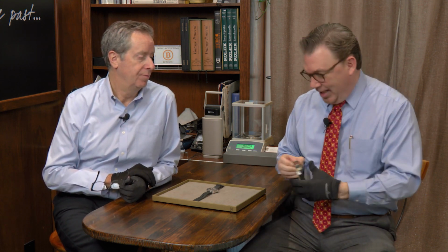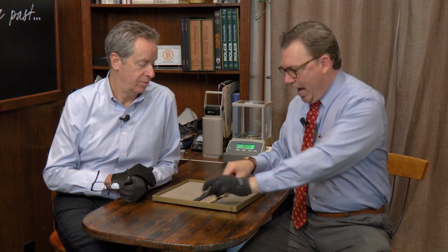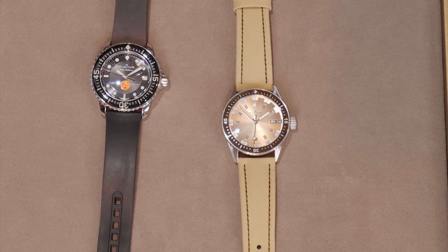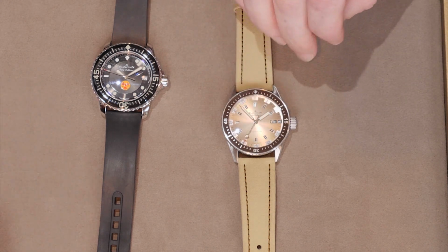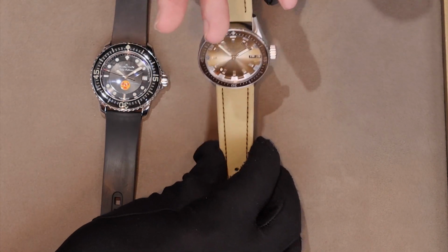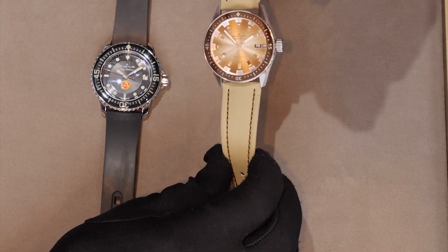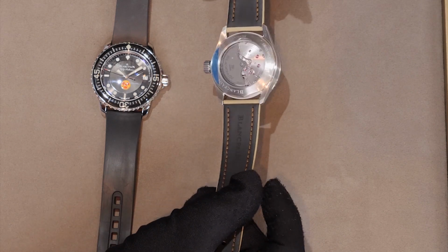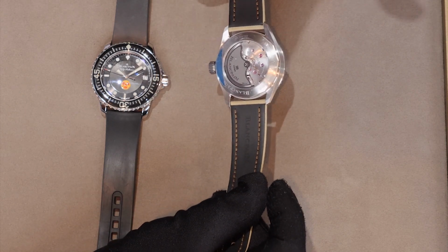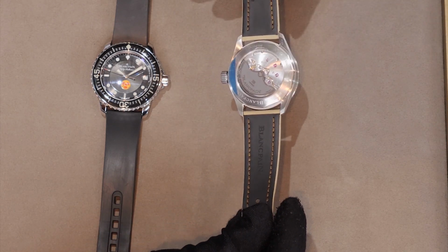So this is the Blancpain 50 Fathoms Bathyscaphe Desert Edition. Very cool. 43 millimeters, stainless steel, day date, this beautiful kind of fade out dial. It kind of looks vintage. And then you have a brown ceramic bezel. If you flip it over, exhibition back, wonderfully finished movement. And this is one of 500 as well.